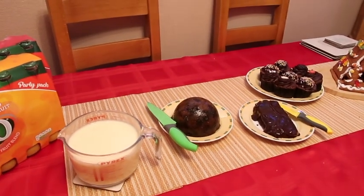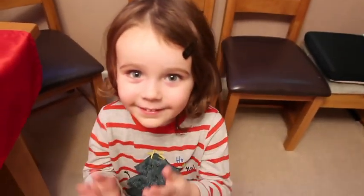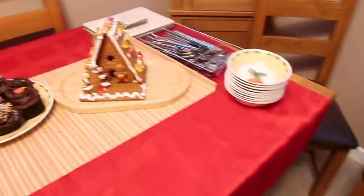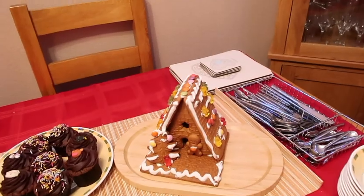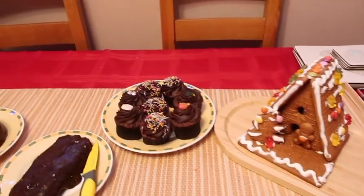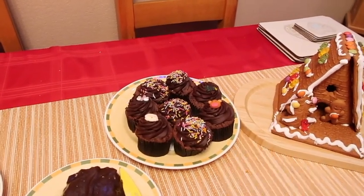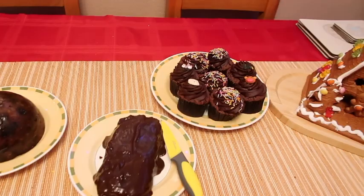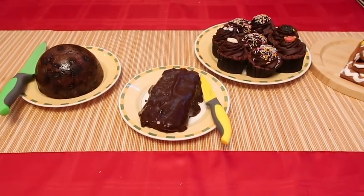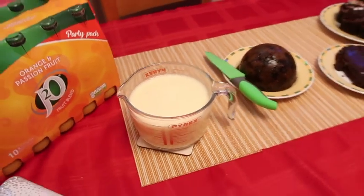We're just about to have some dessert. Felix wants some? Yeah. We have the gingerbread house that Tommy decorated with me, if you saw my video. And we've got some cupcakes. These are left over from Fraser's birthday and Keith's birthday that I brought over. We've got some Aunt Bessie's chocolate pudding, Christmas pudding, and some custard.